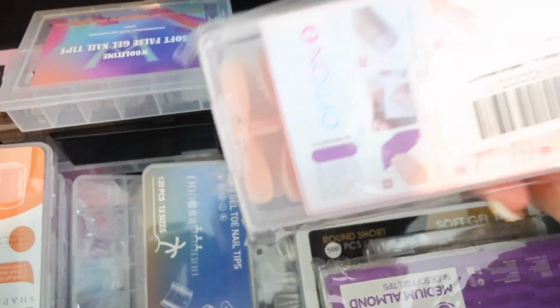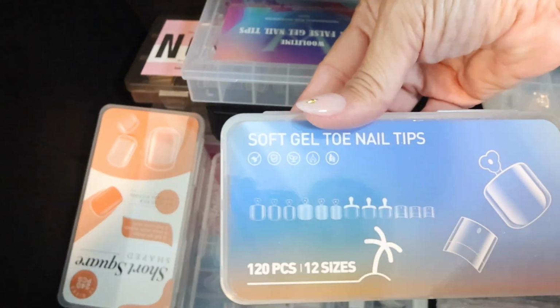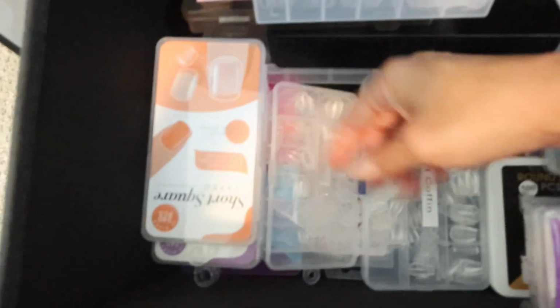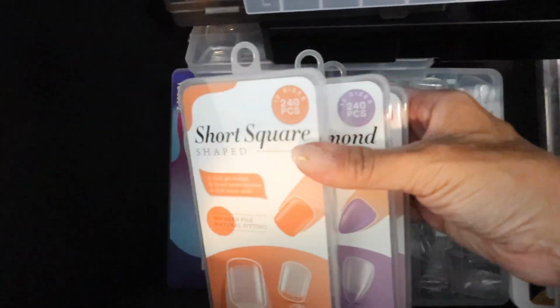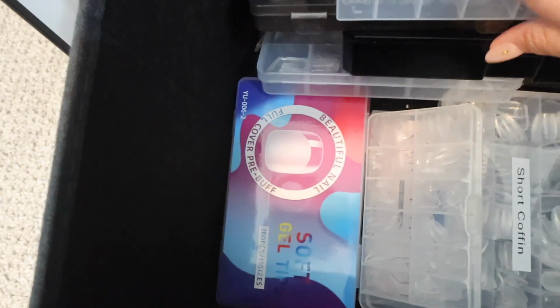Some medium almond full cover tips. These are not full cover, I believe these. Oh no, these are toenails. These are more toenails. Some short coffin, and then I got quite a few of these shorter nails from, I think it's Temu. Short coffin, short almond, and short square.